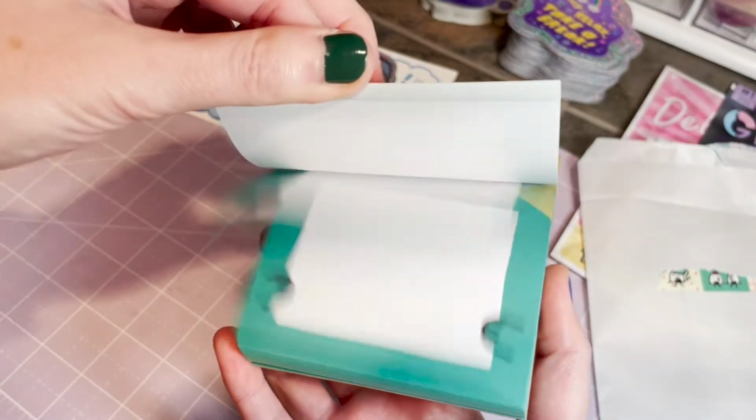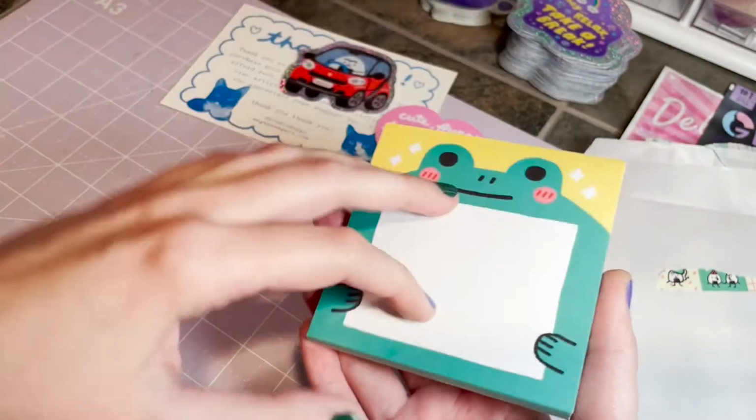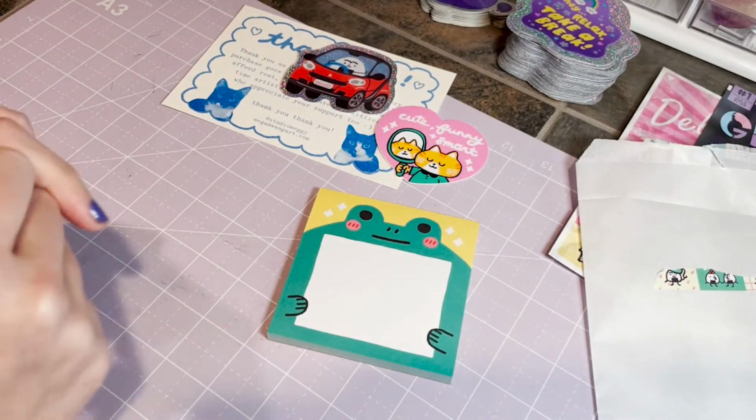Oh my gosh. Okay, so notepad. Very, very cute. I love this. Little frog's gonna help me remember to do stuff. Thanks, Megan. I love you.